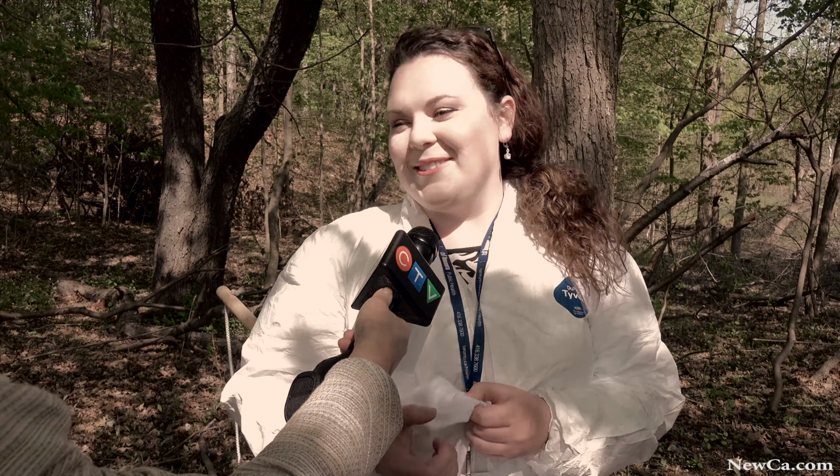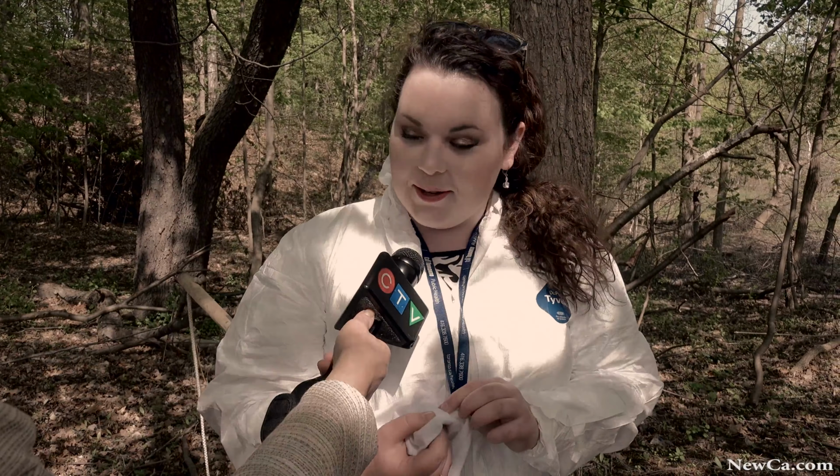And do you often find ticks this quickly as soon as you start dragging? No, this is actually my first tick I found this season, so I'm happy that I found one. They found some already, but no, we usually have to drag for a little bit longer before we find some.